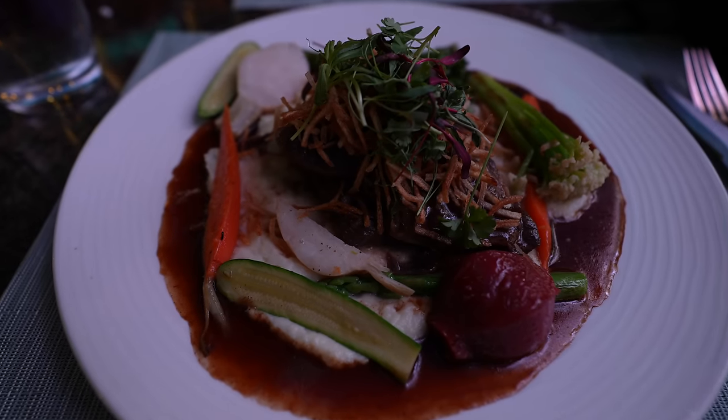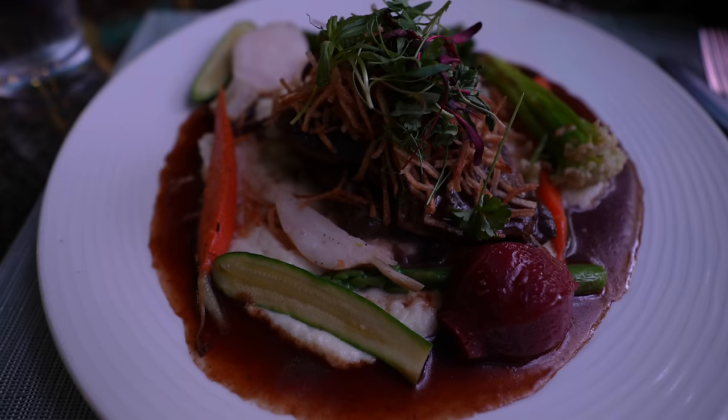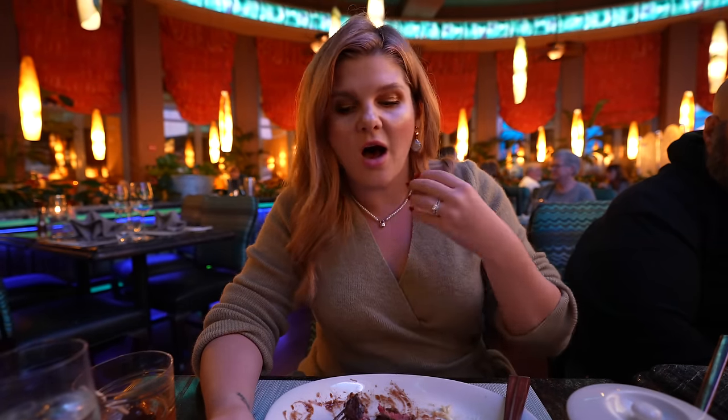Mr. Ruby got the short rib, and it was absolutely killer. The mashed potato underneath, the meat was really tender. Overall, everyone at the table said the meal was really good.